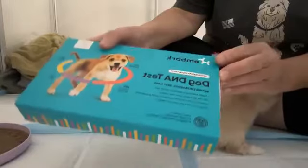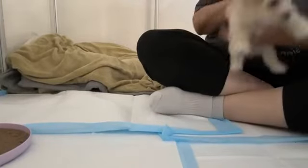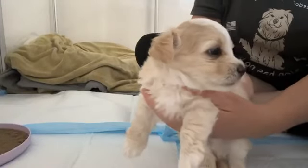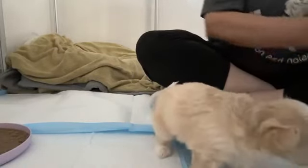We're going to do a little Embark DNA test. Thank you for the donated DNA test from Christina, who adopted a Cocker Spaniel named Teddy from us last year, I think. This is Graham. These are Cookie's puppies. They're 32 days old. And this right here is Butterscotch.